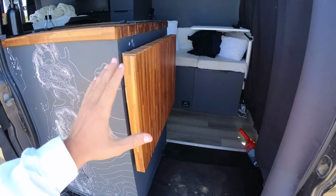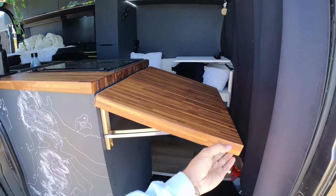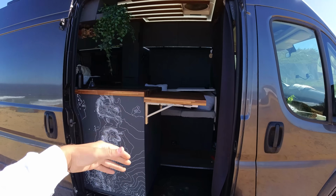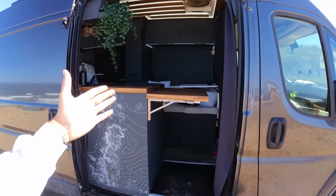But also in this area, I have my countertop extension that folds up like this and locks into place and gives me a little bit extra space to work on the counter when I'm cooking or doing anything in the kitchen that needs a little bit extra counter space.